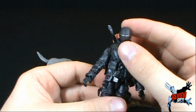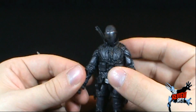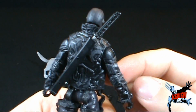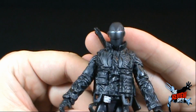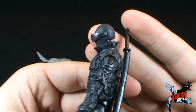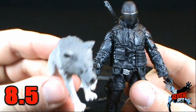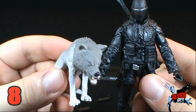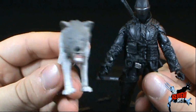So far, very happy with this line. Based on this one figure, and maybe, I don't know, maybe the line will get progressively worse, but based on this one particular figure, I like this line so far. I am a real sucker for old school stuff, so any new updates to G.I. Joe I get a little iffy on, but I'm digging this Snake Eyes. Snake Eyes I'm going to give an 8.5 to, and as a side note, I'm actually going to give Timber here an 8 as well, just because it's nice that they've given him an update. There's something different, and Timber looks pretty good for his age.